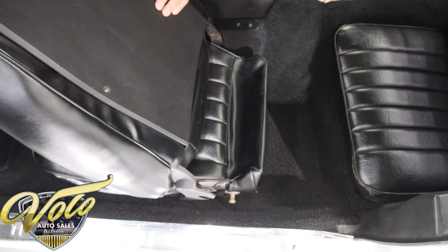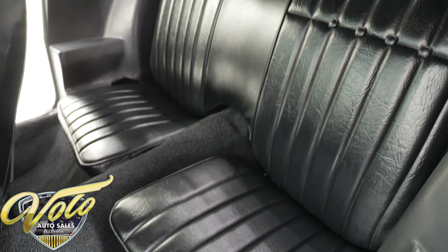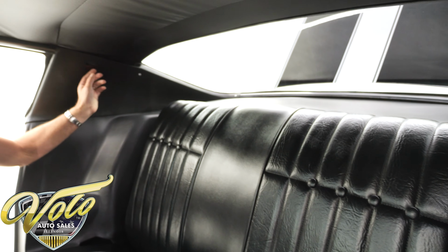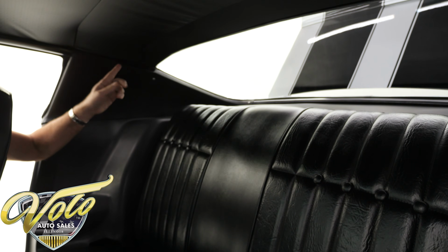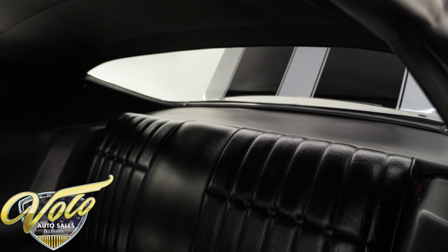Everything back here looks really good too. The upholstery, all the plastic trim is real nice. There's a hole on each side, it's missing maybe where the shoulder belt would have mounted, so both sides have that hole. The rear shelf is real nice. Headliner's new, that's been replaced.